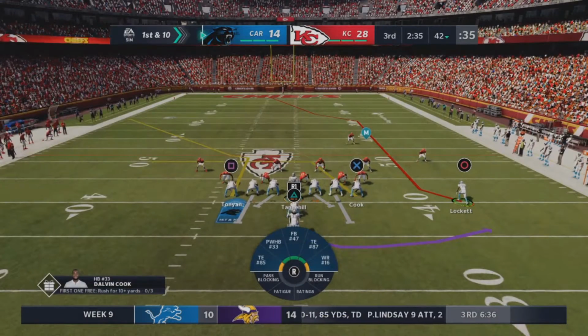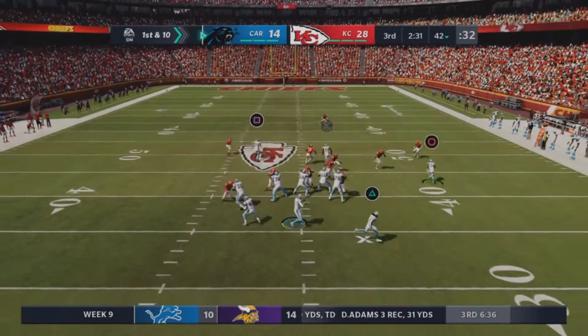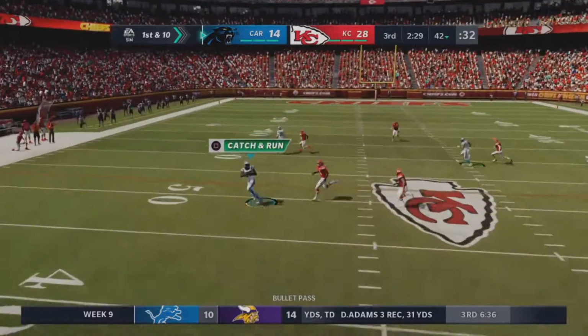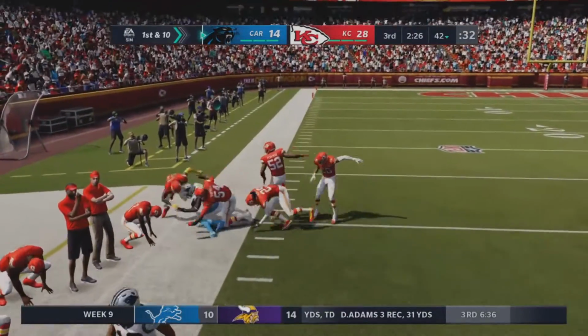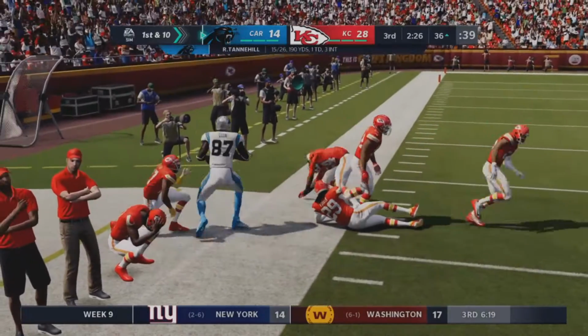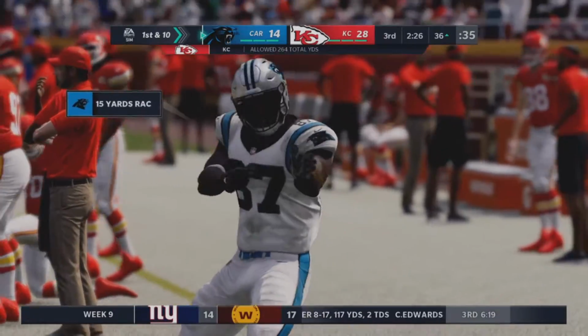Go to the playmakers. That's a gain of 11. Would have been a first down if not for that penalty moments ago. And here's a throw that's taken in by the tight end Cook. And he's going to be out of bounds, but not before he takes it inside the 40. 22 yards on the catch and run, a first down.